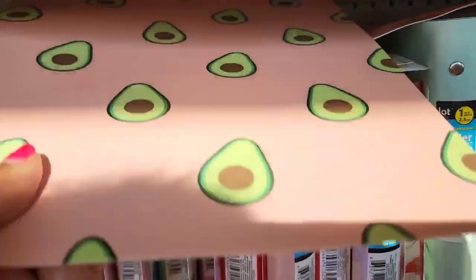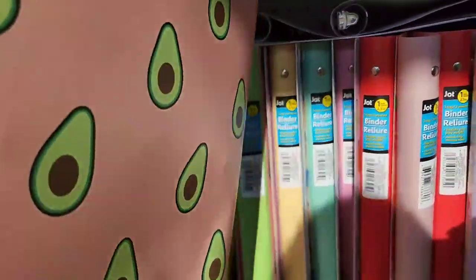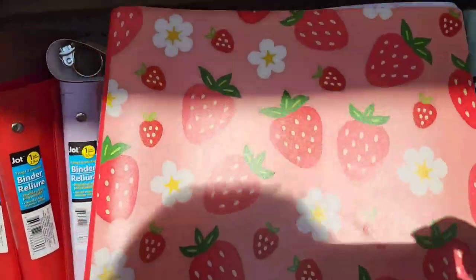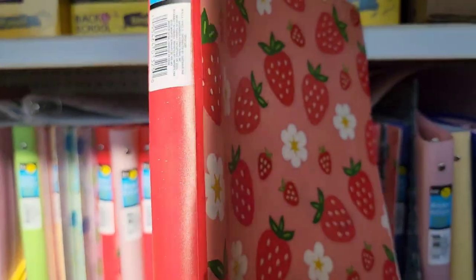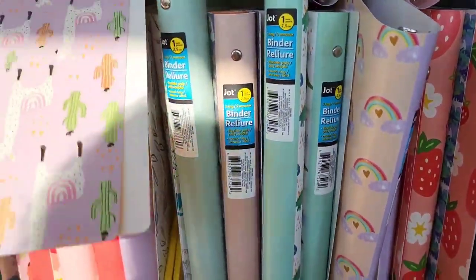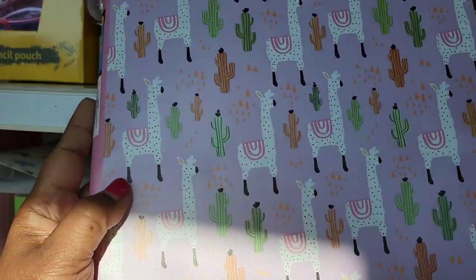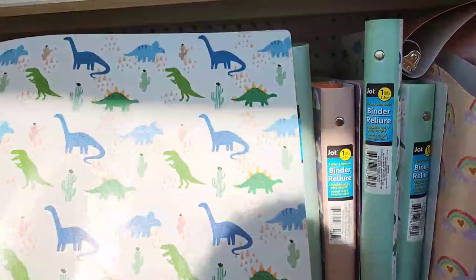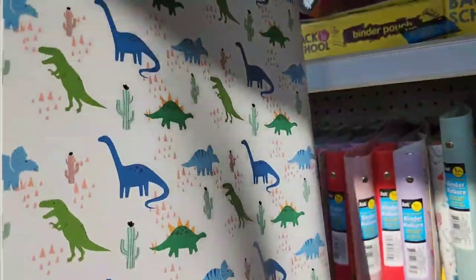Just to show you guys some of the 1-inch binders they have. They have this one with the avocado. Really pretty. And my favorite is this one with the strawberries. Absolutely beautiful. The sun was in my eye over there. And they were Jot 1-inch binders. They also got this one here with the beautiful llama and the cacti on it as well. And then they've got this one for my grandbaby with the dinosaur and the cacti as well. Really pretty, pretty amazing.